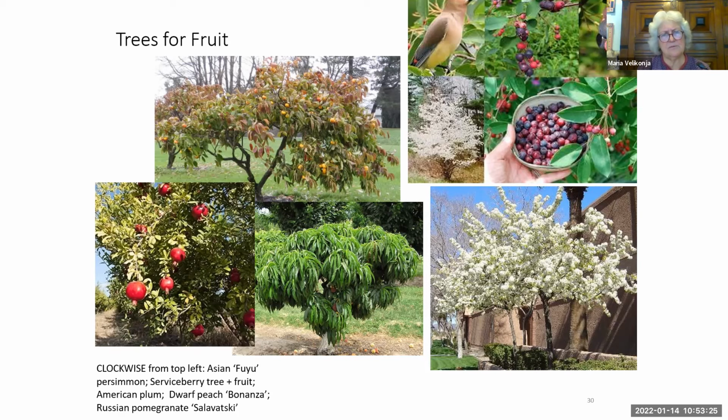That's not native, but it is a fruit that is available in the late fall, which can be very useful if you're trying to spread out your fruit so that you have fresh fruits and vegetables growing pretty much all year. Clockwise from the top left, there's an Asian persimmon. Now, there is a native persimmon that many people don't know about, the American persimmon.